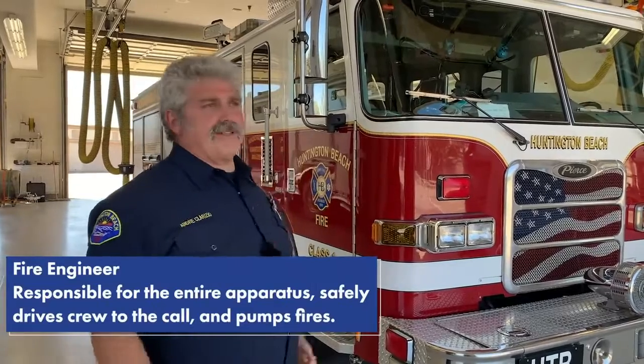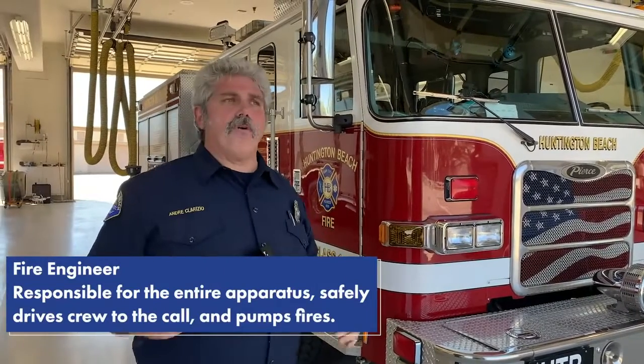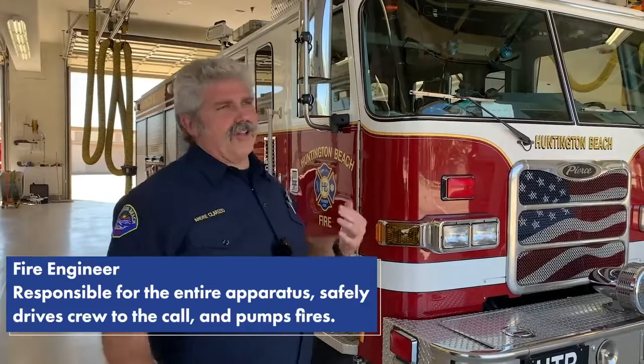The fire engineer, which is my position, I sit in the driver's seat. My responsibility is to drive this to your home if there's an emergency. I make sure that all the equipment is ready to go. I make sure that everything is working properly. And then one of my big jobs on fires is to pump water, to get water to the firefighters so they can put it out.